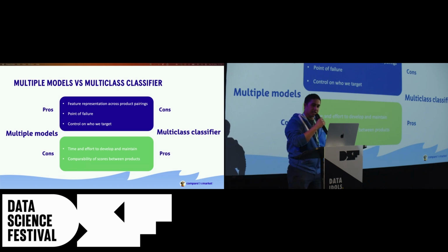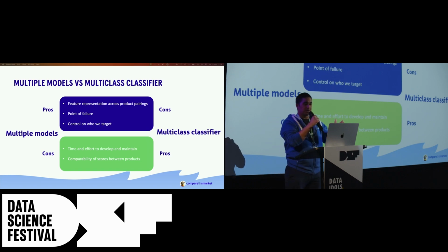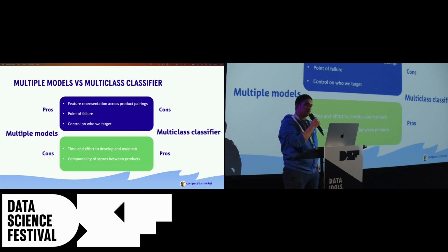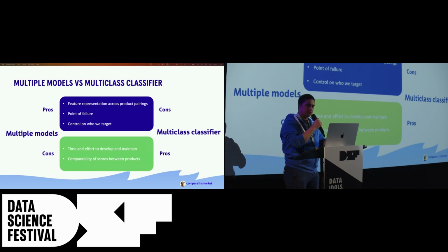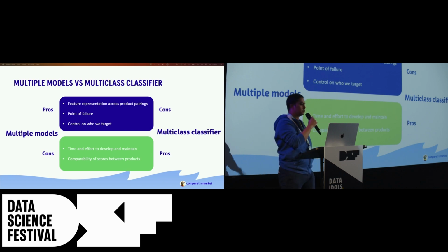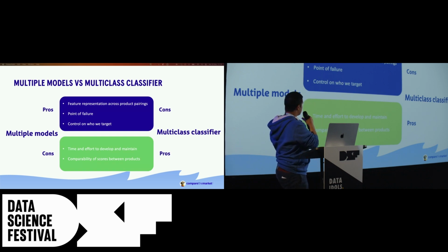And so in the case of MBA, we didn't just want to focus on when someone was in market for product B, given that they had already purchased product A. We wanted various other combinations, product C to product D to product A, all of these permutations. But not only did we want to focus on the cross-sell, we also wanted to look at renewals. So customers who came back to purchase the same product. And so with that in mind, we had two potential approaches that we considered at Comparethemarket. The first was, can we build multiple models for every different possible product pairing? Or can we build a single multi-class classifier?